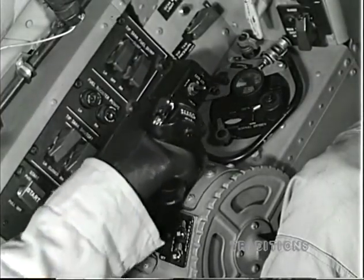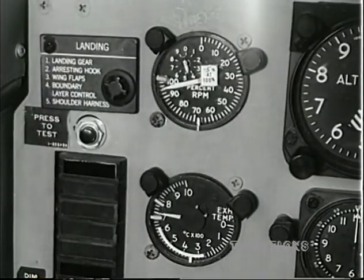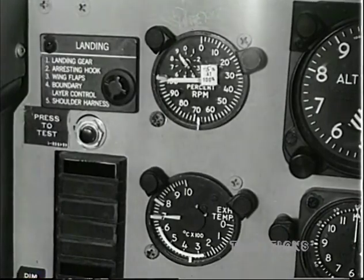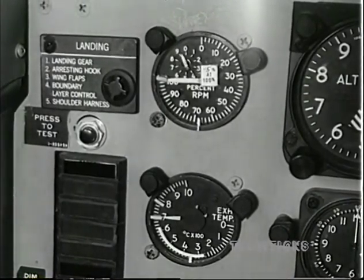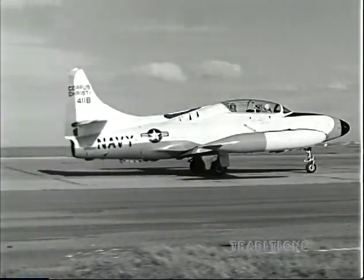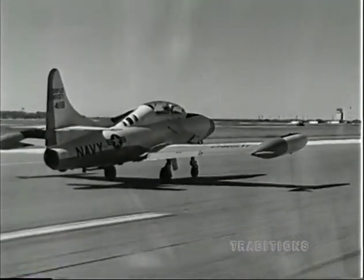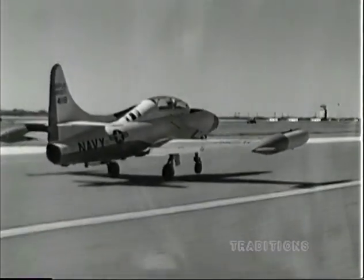Advance the throttle to the fully open position. Check the tachometer for 100% RPM. Exhaust temperature should not exceed 704 degrees. Release the brakes. Use braking action for directional control up to about 50 knots. Then, use rudder control.